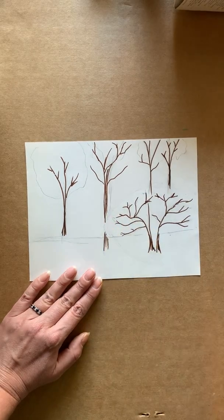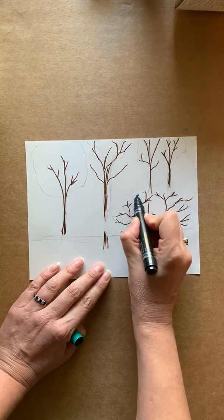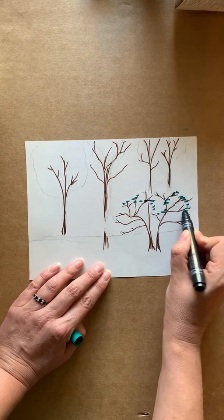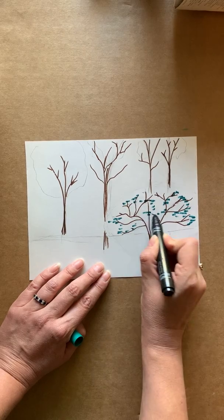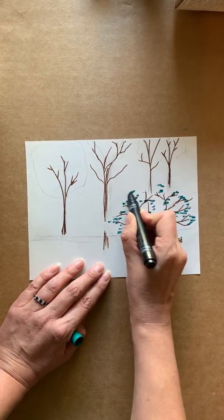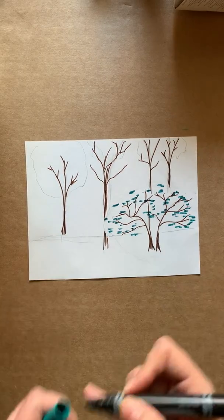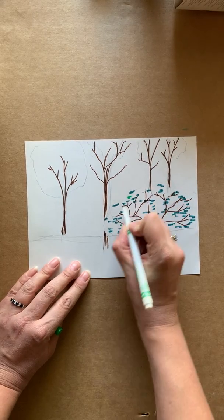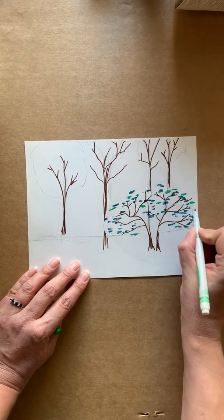I know it still looks a little bit like an Easter egg around there if you can see that pencil line, but it's not going to for very long. I'm going to use a couple different colors of green for that bush. And no, I am not drawing leaves. I'm just making dots. You'll see why in a little bit. But the reason that I am doing different colors of green is because if you notice when we were outside, I had a lot of shade in my backyard. So where the sun was hitting, it was a bit of a brighter green. And where it was shady, it was a little bit of a darker green.